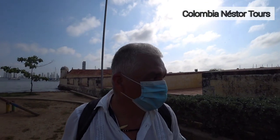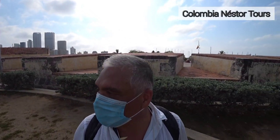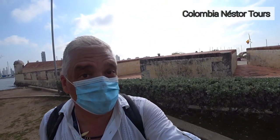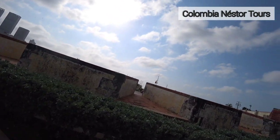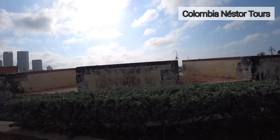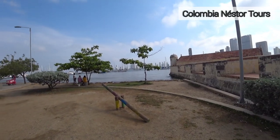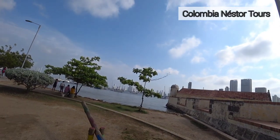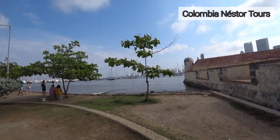Okay, remember I said to you, I have a surprise for you. This is the surprise. This is the Fuerte del Pastelillo. We're gonna get in there. So these are the troneras where they put on the cannons so they can shoot anyone approaching from this side. That is the bay. And it is called El Pastelillo because it was kind of a distraction that they put over here in Cartagena.